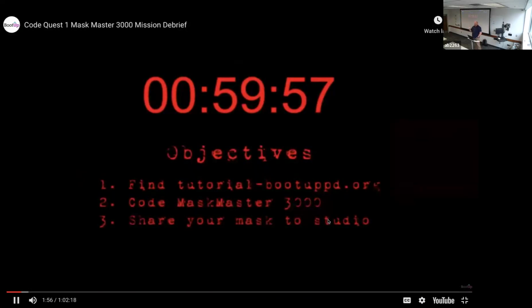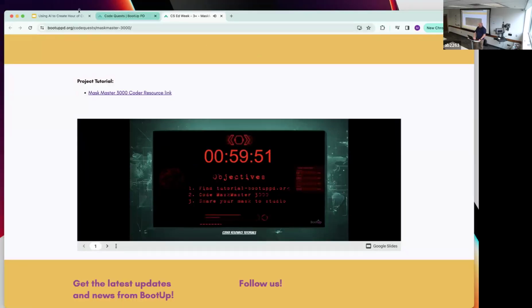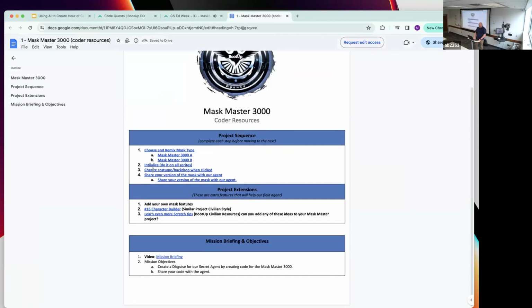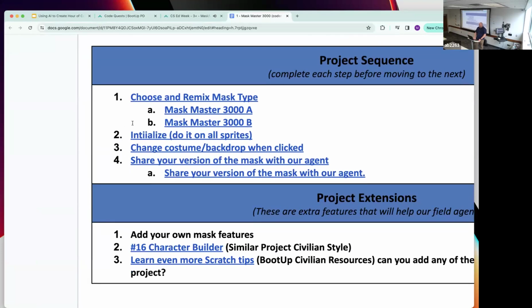Okay, so now this is the 1 hour timer, and we'll talk about the hour of code in just a minute, but that's why it's set for 1 hour. I'm going to keep this playing, and if you will go to this right here, go to the resources link, and this is a step-by-step tutorial. So this has 4 steps to complete it.